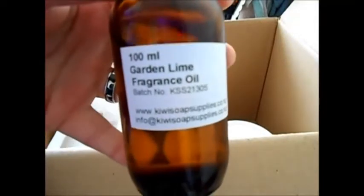So, the other ones that I did buy are over here. I bought Garden Lime fragrance oil. This Garden Lime. I'm loving these glass bottles. These amber glass bottles are just, in my opinion, the best to get your fragrance oils in. So let's smell Garden Lime. Oh, I love it. Oh my god, I love it. Kiwi Soap Supplies, it is so close to the essential oil. If that sticks in my cold processed soap, I'm going to be one happy soaper.